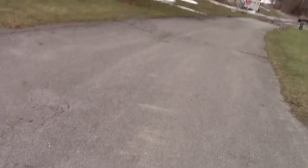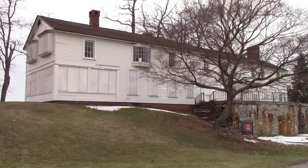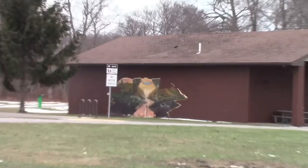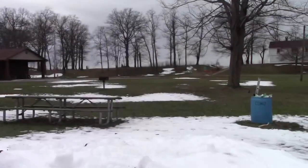Okay, so back to the car we go. Okay, so back to the car, there's like a mirror over there. It's beautiful. Okay, so yeah, by the car, there's a house, and we're gonna get going now.